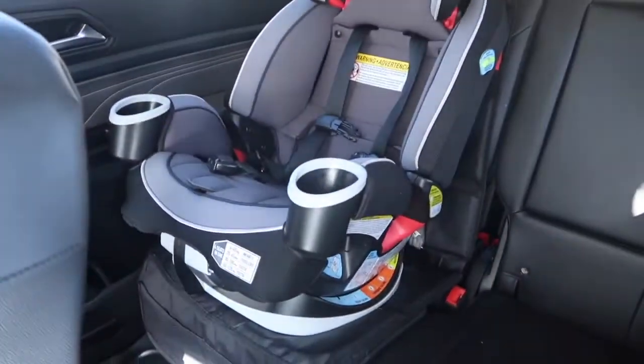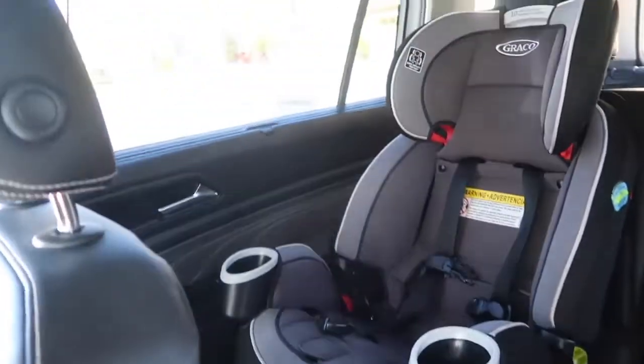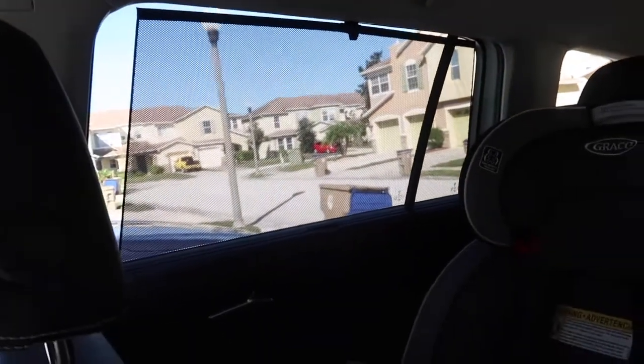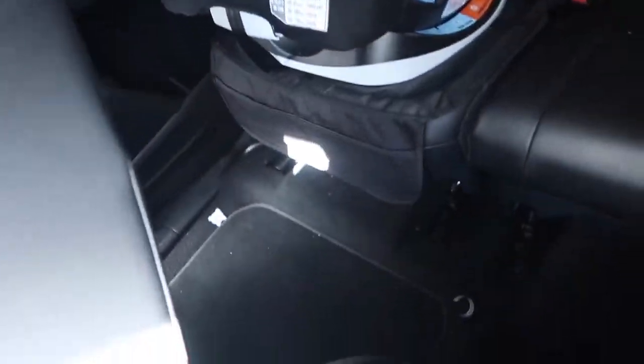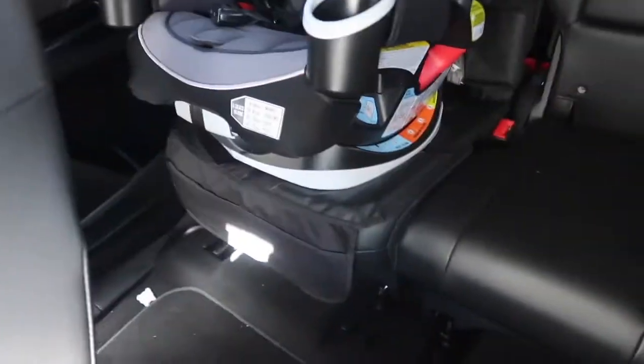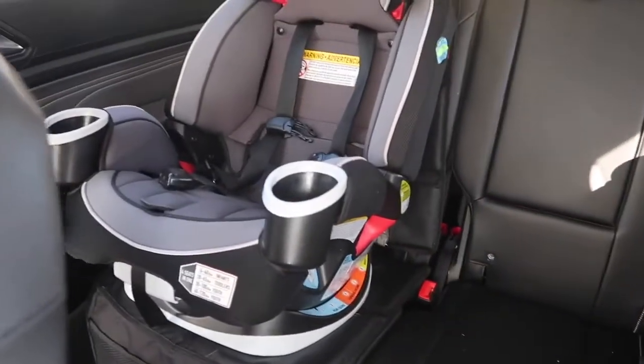So we have Ava, who is almost 4. She's 3, but she'll be 4 in March. I love how it already comes with the visors there, so no need to put that in your car. Look how much space she has. So much more space to put her feet and everything. They were so crunched up in my Jeep, it was crazy. I should have taken a before picture.